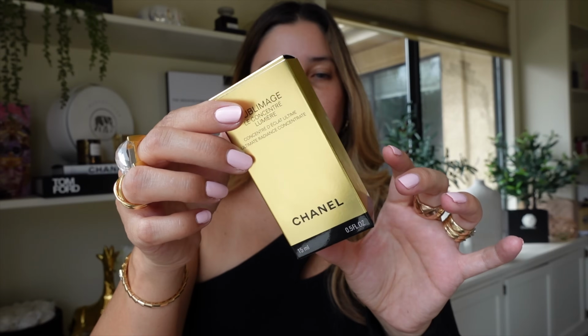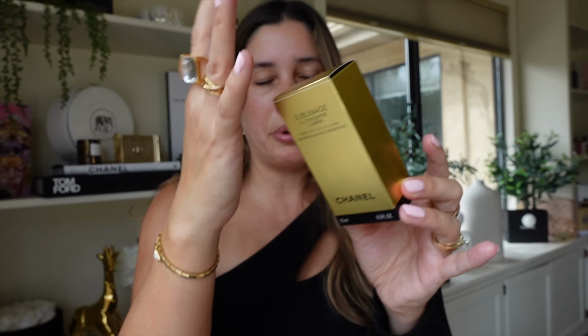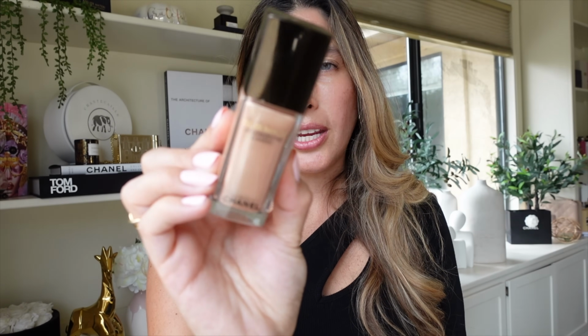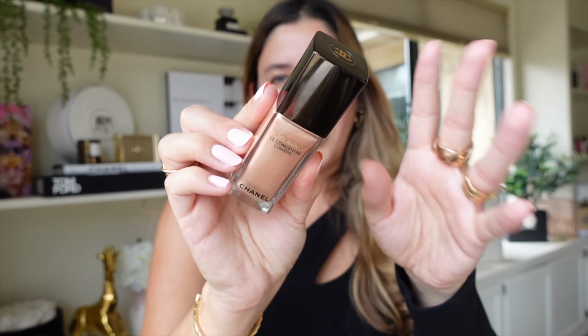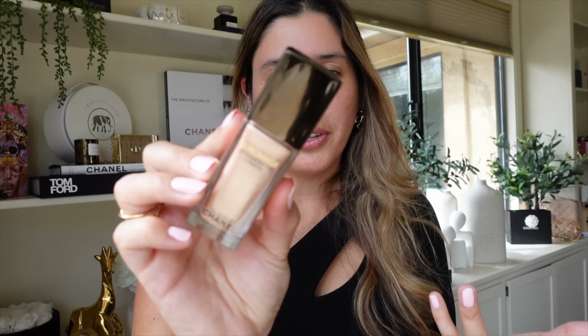It comes in this cute little box, very coherent with the Sublimage line. And then the little bottle. So cute. It's reminiscent of the Sublimage L'Essence du Temps foundation, but obviously in a smaller size. I'm talking about 15 ml here, while the Sublimage L'Essence du Temps foundation has 30 ml, so this is half the size, which I think is pretty generous.